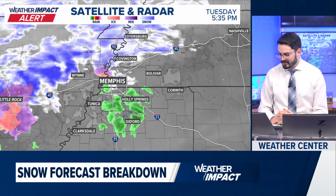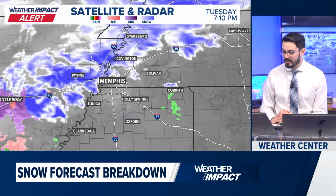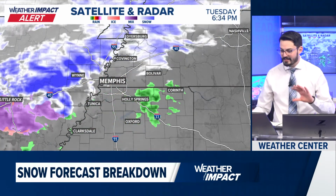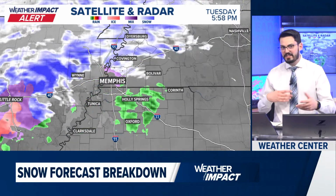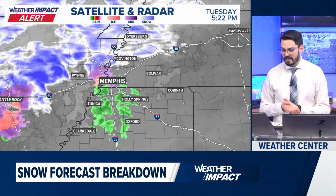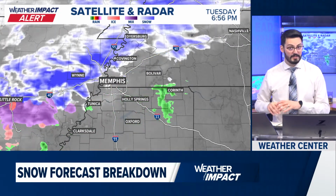Across the area into Arkansas, down I-40, we've got some heavier snowfall already starting this evening. Back towards Little Rock, we've had that purple shade there, the mix of snow, ice, maybe some rain mixing in there as well. A couple of different things have been happening here in Memphis as well.